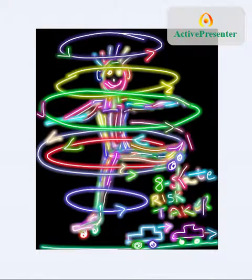Then 8. Skate. So using your roller skates, you did a very risky maneuver. You crossed the road by rotating around yourself like this with one leg horizontal, one leg vertical, and you jumped over the cars and crossed the road like this. So it's a very risky maneuver. So you're supposed to be a risk taker. So students should be risk takers.